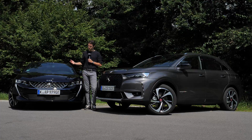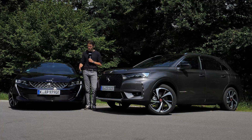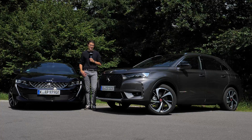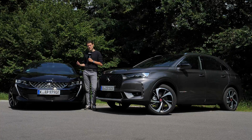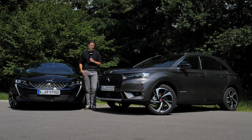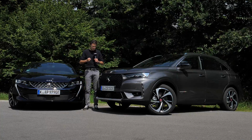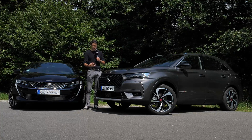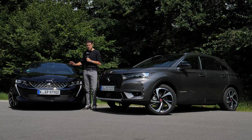And now to our conclusion for today with our comparison episode, DS7 Crossback versus Peugeot 508 Estate. And of course the concept question, SUV versus Estate. I think let's start with that. First of all, it's a SUV. It has of course a more prominent design here on the road, a stronger stance than the flatter sedan or Estate, more elegant approach.